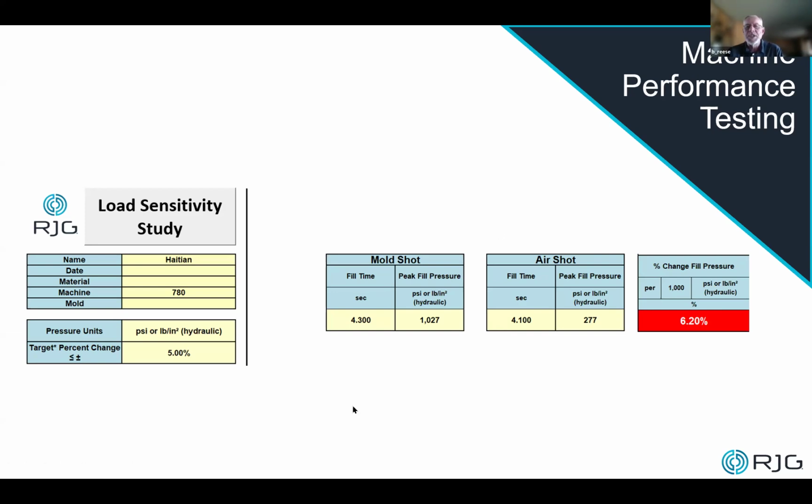So we can see with this machine, we think that in most cases, 5% fill time change per 1,000 PSI of load change is sufficient for most processes. This one is slightly over at 6.2. So that's a couple of the machine performance tests that we do.